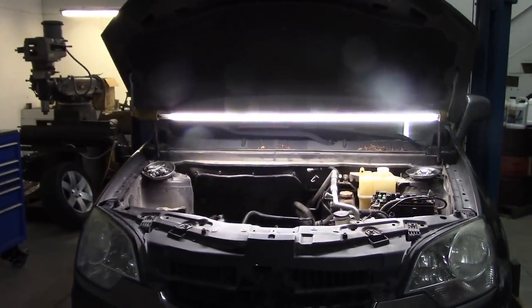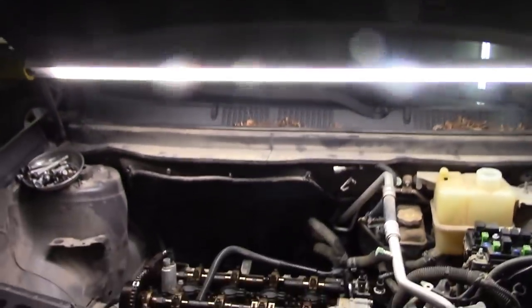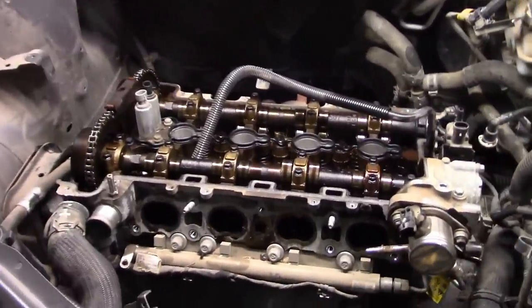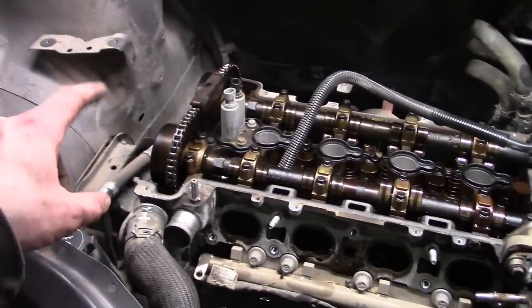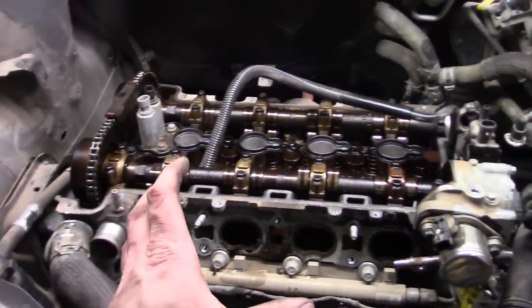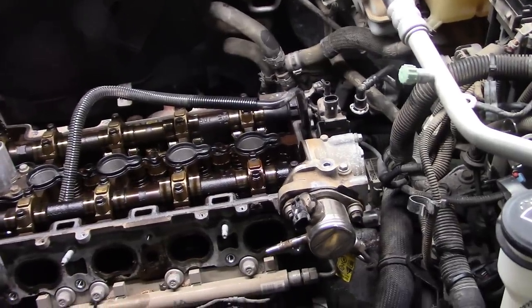Okay, I think that's about as far as I can go for today. Gotta get my lovely assistant out here tomorrow to help me take the hood off. Get the gantry crane over here, get the engine chained up, and we'll zip the bell housing bolts out on the top, and this other engine mount, and it should be able to just come right on up out of there. The transmission should sit there just fine.